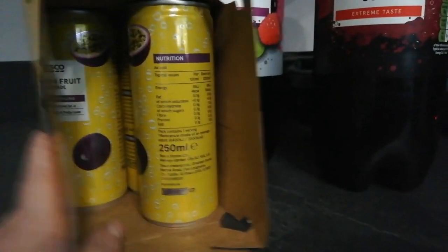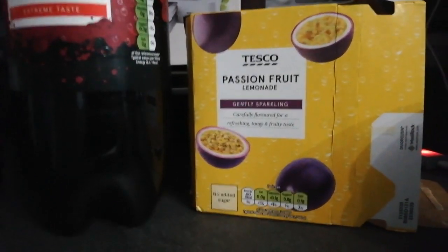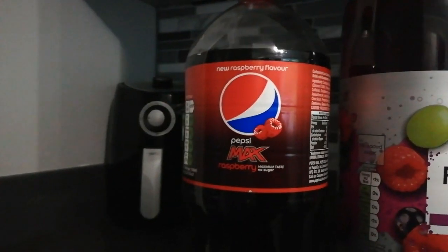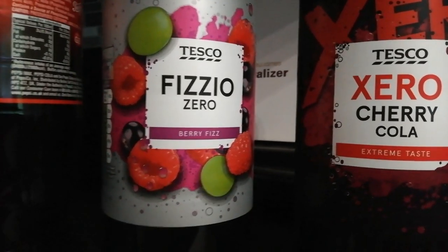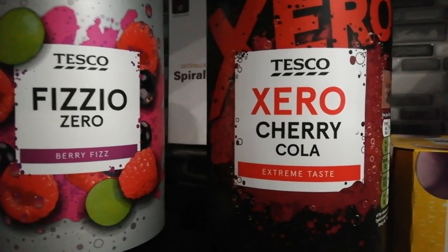So yeah, I had a can last night and it is really nice. Again, I wouldn't drink it all the time because a gram of carbs in a can's quite high, but for a nice wee refreshing change, it was lovely. And I did, of course, get some of my Raspberry Pepsi Max, but for a wee change, I also thought I would try the Tesco Physio Zero Berry Fizz and the Tesco Zero Cherry Cola.